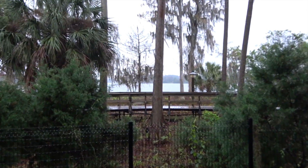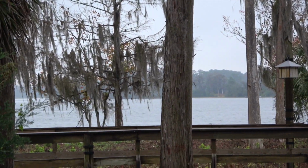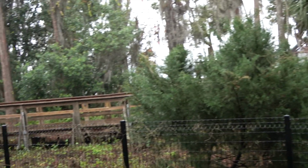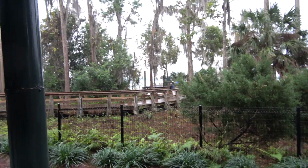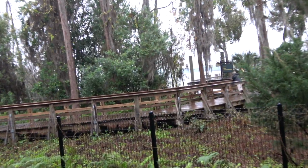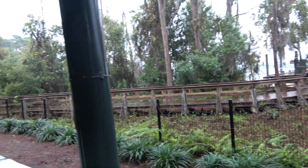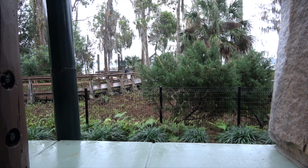I can see this walkway at the back of Wilderness Lodge, and I can see the lake. This is the same lake you would get a boat across to visit Magic Kingdom. It's not that far from Magic Kingdom. Another kind of opening. I can see a bit more of the walkway and the lake. Like I said, rainy morning, but it's still really beautiful.